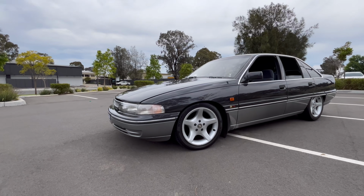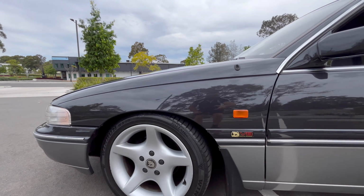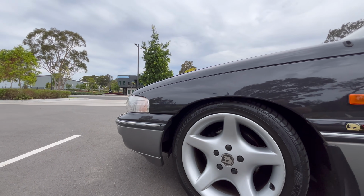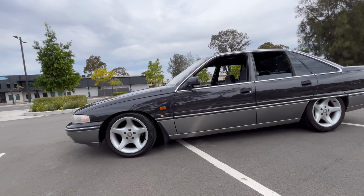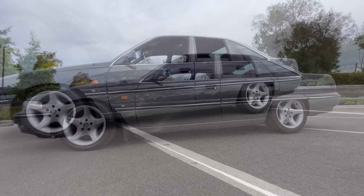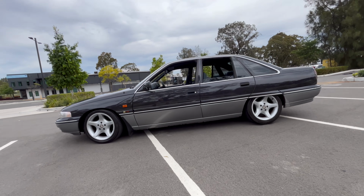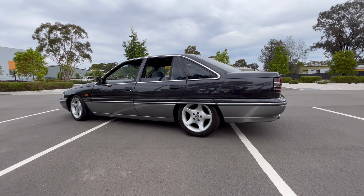Let's take a little walk around my brother's VP Calais. It's in anthracite. He's got VR Club Sport wheels on it. The big centre badge there shows the difference between the VP GTS wheels and Senator wheels compared to the VR. The Calais followed the same formula from the VK, being two-tone, with the lower parts being a light silver.